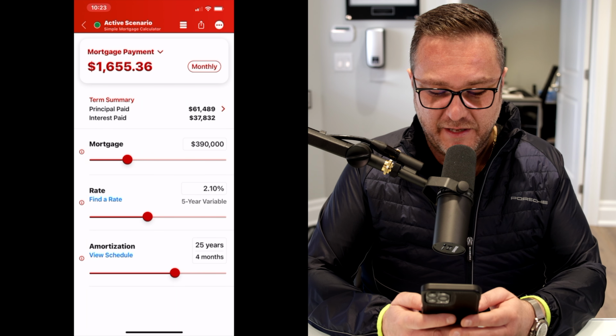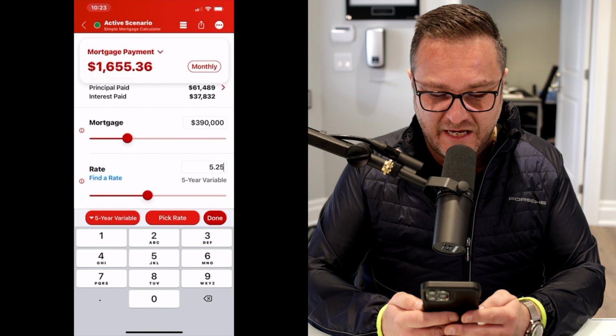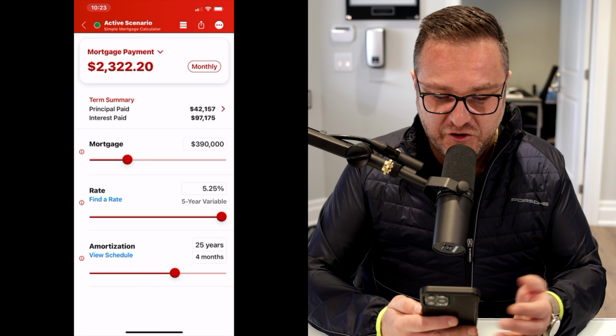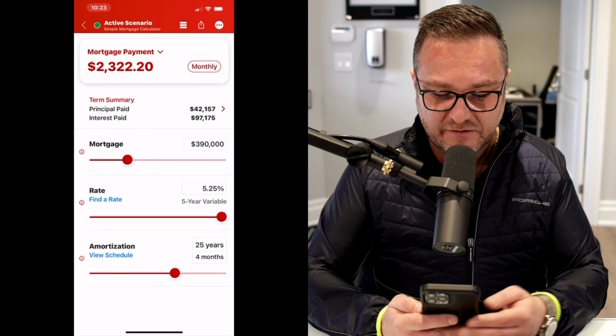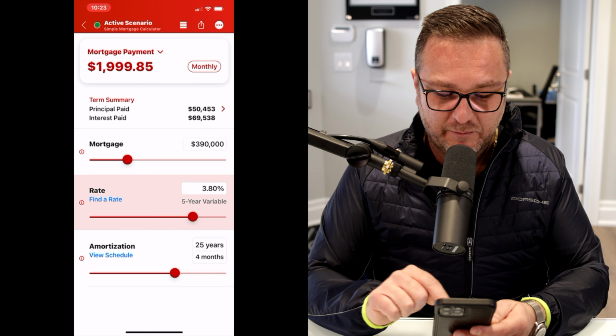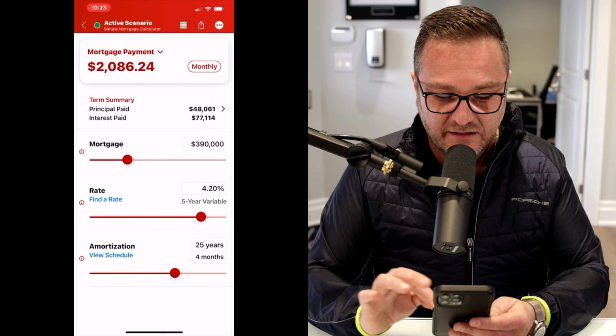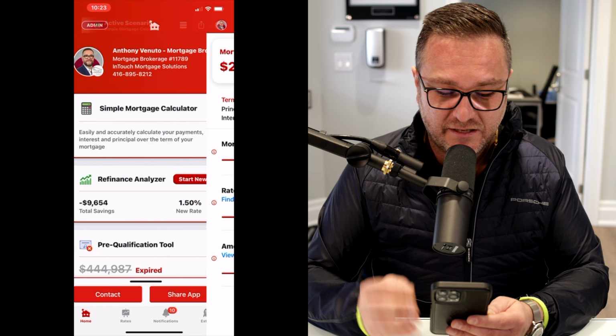Now what you can do is basically say, look, what's the difference between my rate and the qualifying rate of 5.25%? And basically you see the payment change. So I look at that payment amount, I say it's about $666 and change. And basically I look at that amount. Now I can play around with the actual rates and see exactly, if I wanted to pretend that interest rates went up to 4.2, whatever the case is, you can do that.